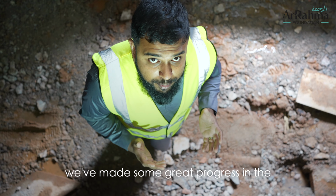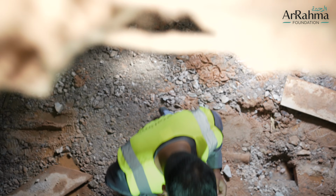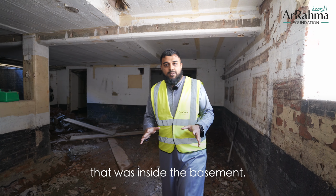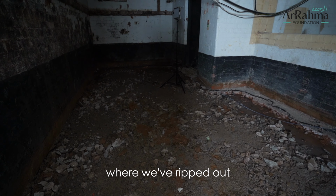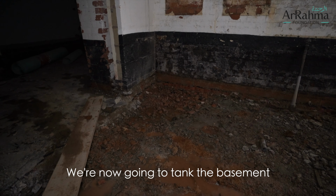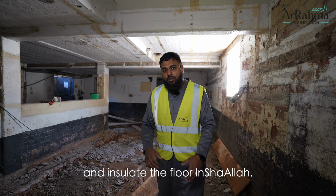Alhamdulillah, we've made some great progress in the Wudhū area inside the basement. Come and take a look with us. We've ripped out all previous materials that was inside the basement. We're currently in a position where we've ripped out the previous flooring. We're now going to tank the basement, where we will waterproof the walls and insulate the floor, inshallah.